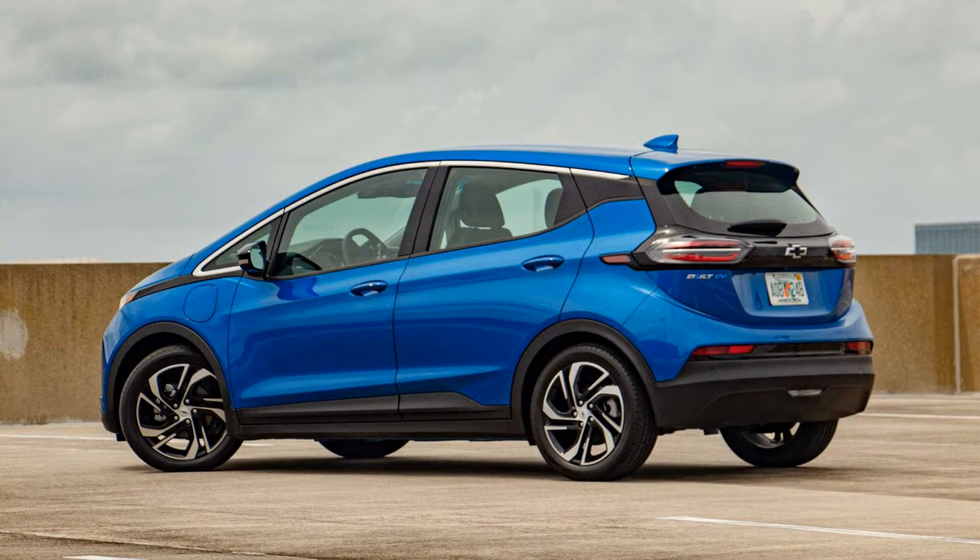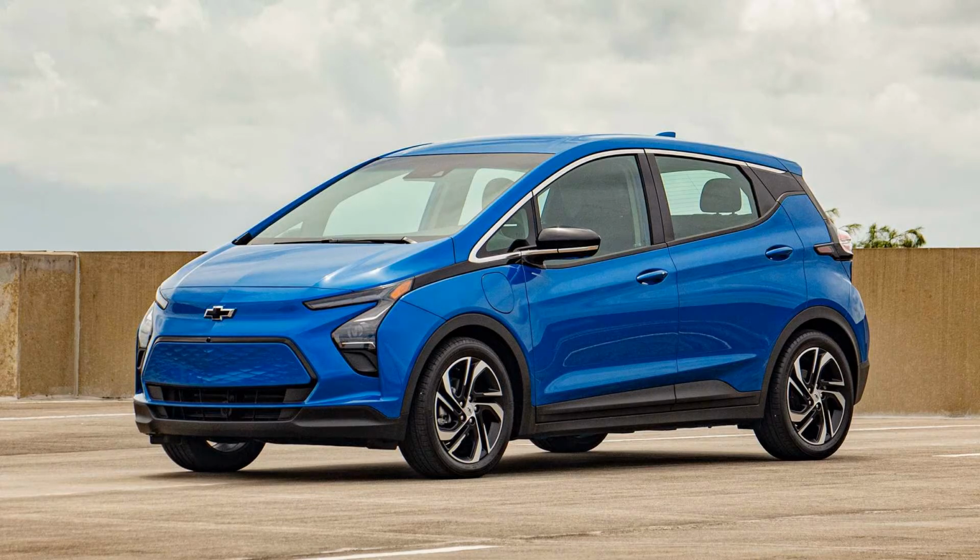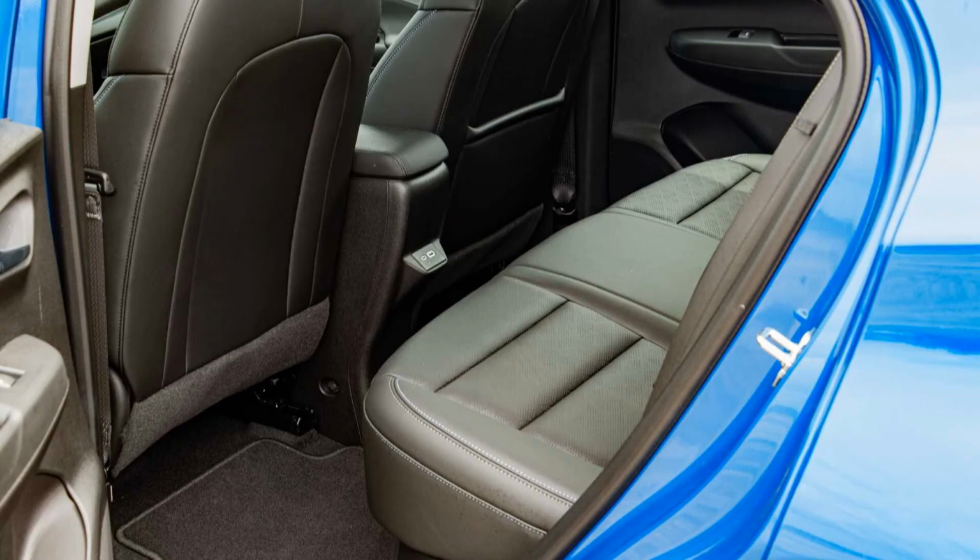The leather seats feel soft and plush to the touch, but it's as if you're sitting on top of them rather than in them. The bolstering is weak, but so is the back support, and although the 2LT offers 8-way power support with lumbar adjustability, we couldn't find a truly comfortable seating position in our week with the Bolt.